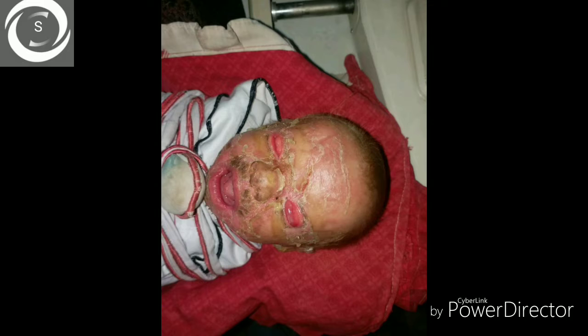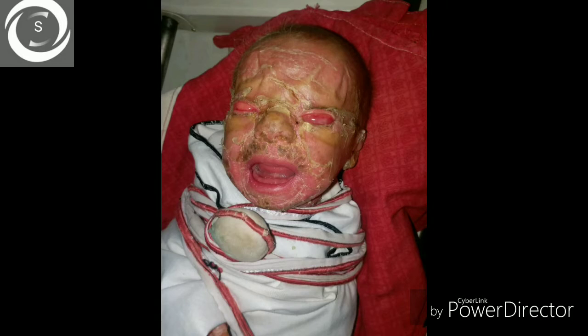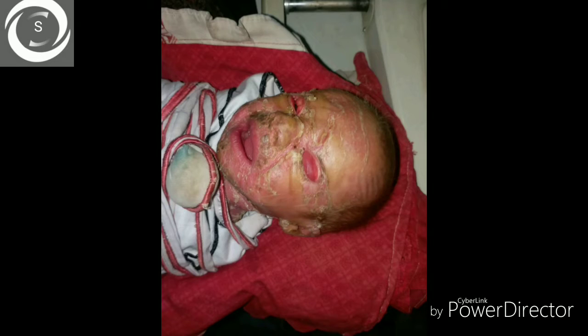Today we would like to present two cases of congenital ichthyosis. One is a baby with severe ichthyosis with bilateral upper lid ectropions, which is the most common ocular presentation, and the other is a child with a milder form of congenital ichthyosis but severe keratitis in one eye with no history of trauma. So now, what is congenital ichthyosis?